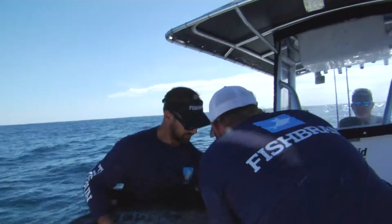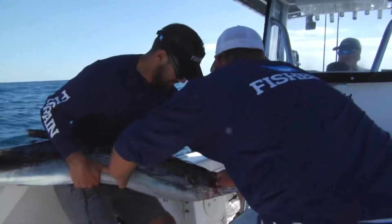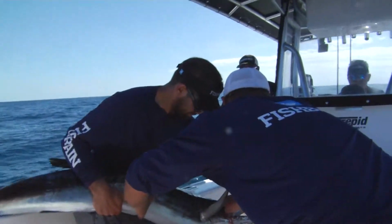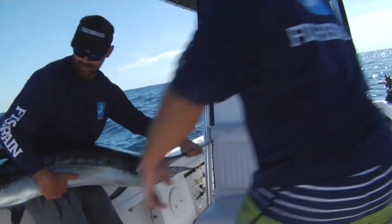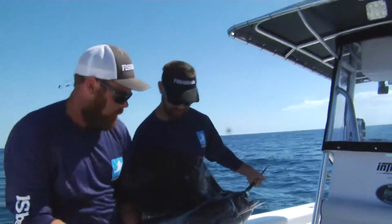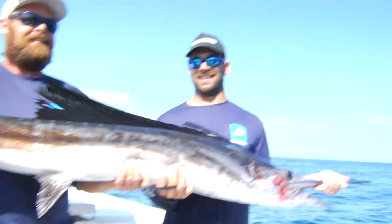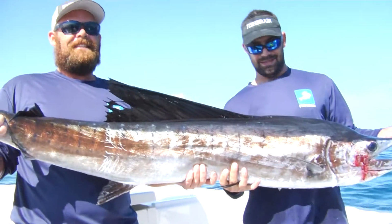Anytime you get a sailfish that jumps out and starts walking on the top of the water, it's such an adrenaline rush when you catch one of those fish. Generally, we would have probably broken it off because we're really not targeting that species, and again, it's all business when it comes down to kingfishing. But with it being his first time, we figured we'd take that little bit of time.